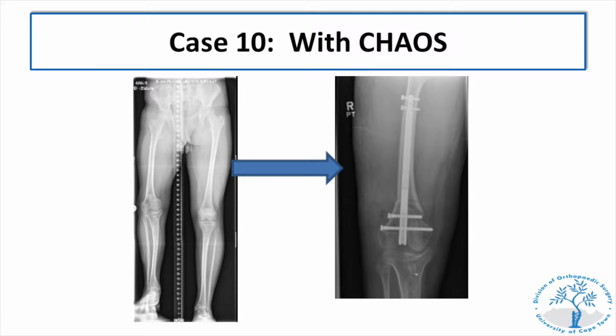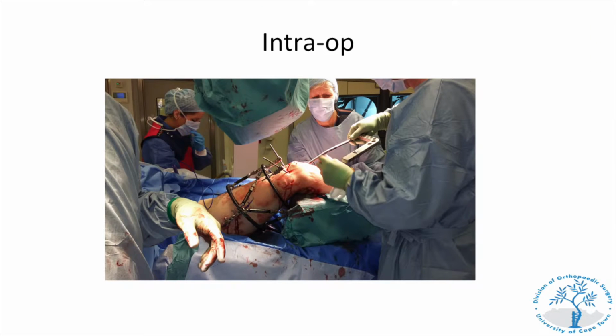The last case here, just to show some of the unique challenges we encounter in South Africa, limb reconstruction. This is a young boy with a congenital short femur that 4 centimeters into a planned 6 centimeter lengthening, while in an overcrowded taxi on his way to the hospital for outpatient follow-up, the taxi rolled and he unfortunately bent his Precice nail.